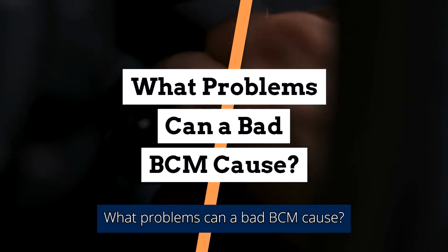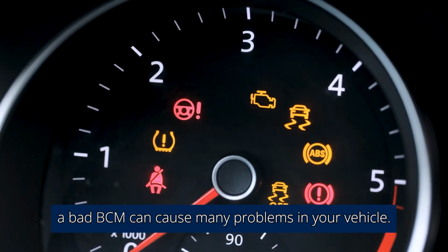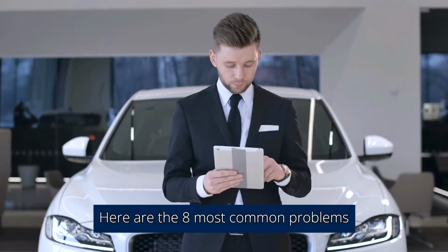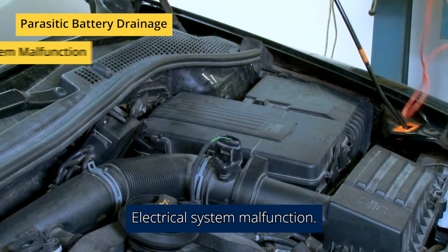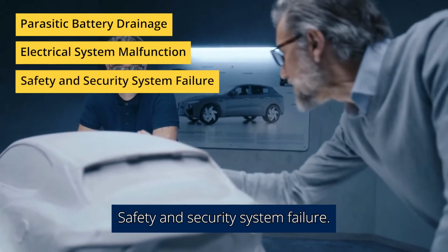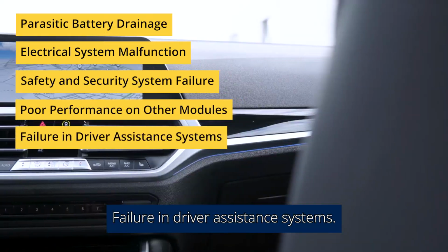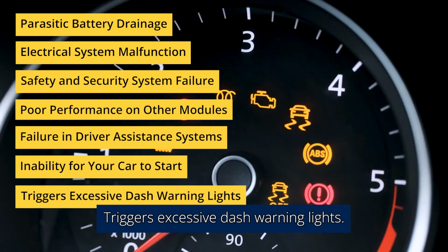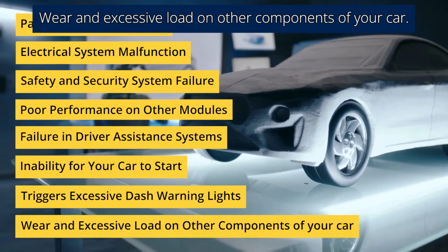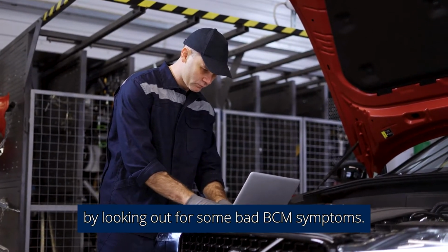What problems can a bad BCM cause? From your car's inability to start to turning your dashboard into a Christmas tree, a bad BCM can cause many problems in your vehicle. Here are the 8 most common problems that a bad BCM can cause. Parasitic battery drainage, electrical system malfunction, safety and security system failure, poor performance on other modules that communicate with the BCM, failure in driver assistance systems, inability for your car to start, triggers excessive dash warning lights, wear and excessive load on other components of your car.